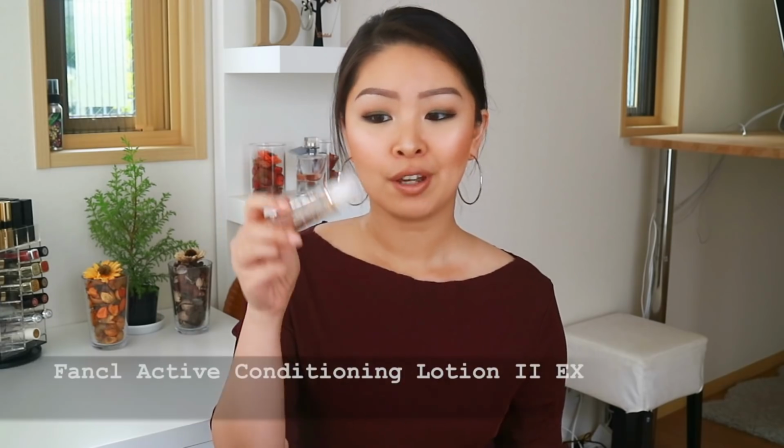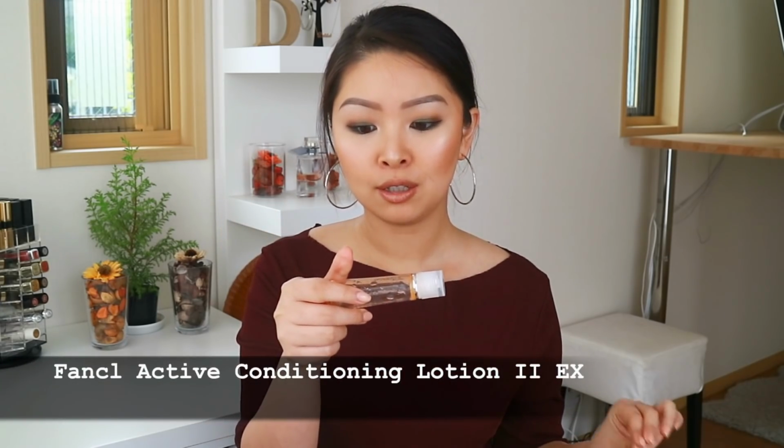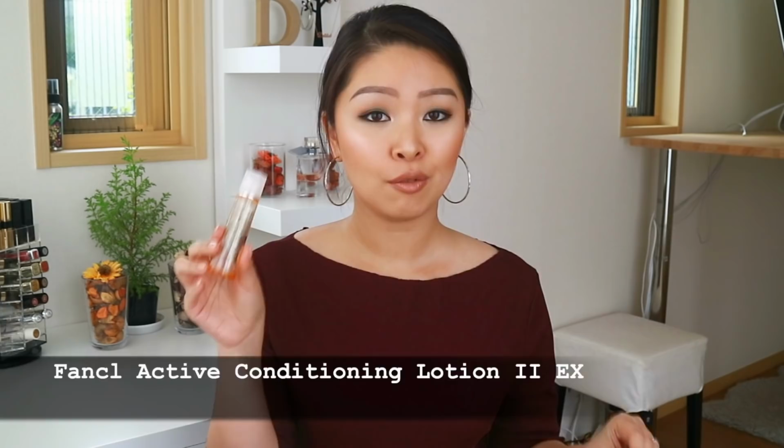Finally, we have only a few more Japanese skincare products left, so if you guys cannot really get your hands on them, I'm sorry about that. This one is from Fancl. It's their active conditioning lotion. Pretty sure I featured it in several of my videos before, so I will try to link them.